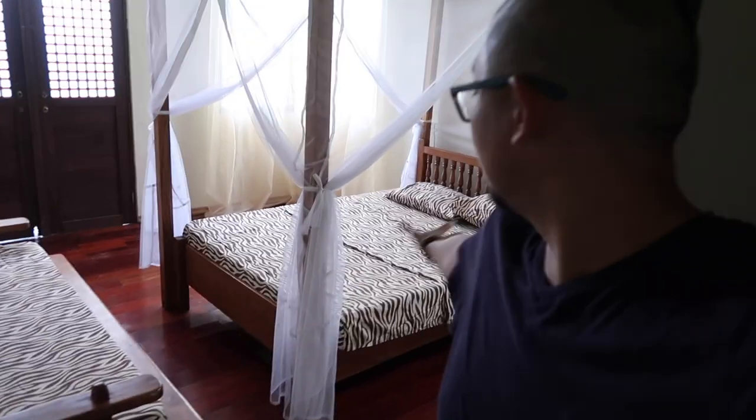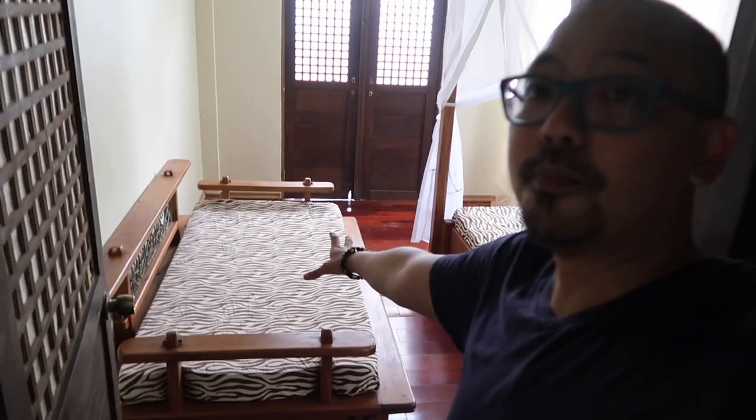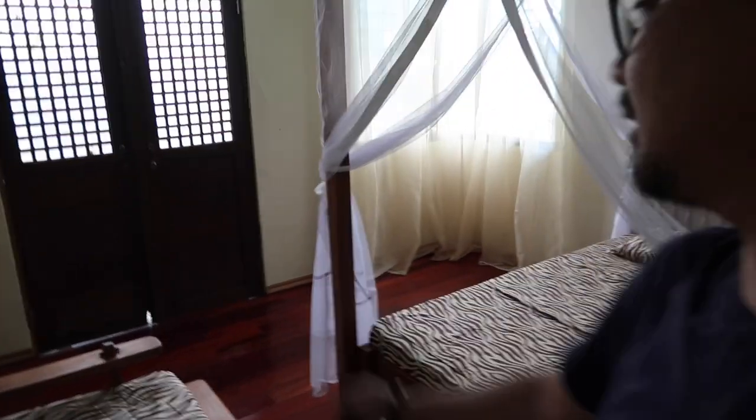Okay, now I'll be showing you the first room, ground level. So, this is the bedroom. It has a queen-size bed and a solo bed. Usually, they set up an additional mattress here at the other side. And they have an electric fan kasi every night, malamig dito. It's like Baguio, let's say like Tagaytay.